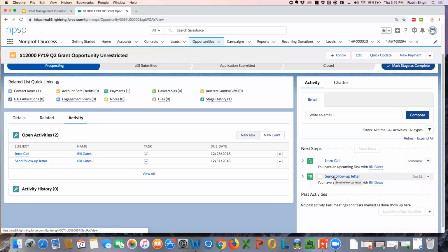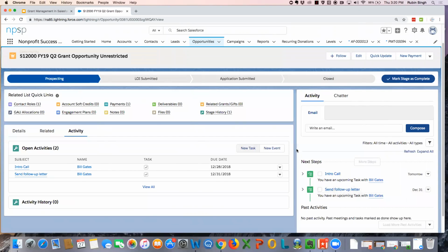But there are some organizations that say, you know, for our grants process, we have a very specific process we want all our people to follow. It's a tried and true method, and we want everybody to follow it. And so rather than having to create these one-off tasks and meetings every single time you create a grant, you can use what's called an engagement plan. This is standard out-of-the-box Salesforce functionality.